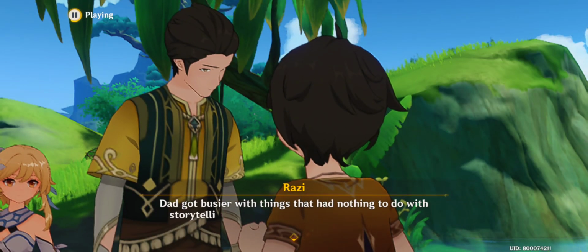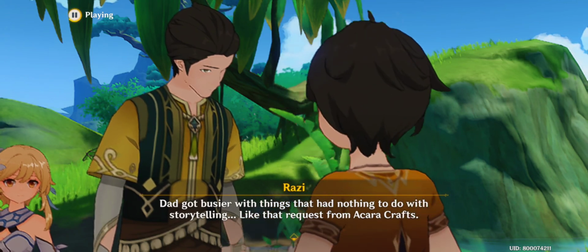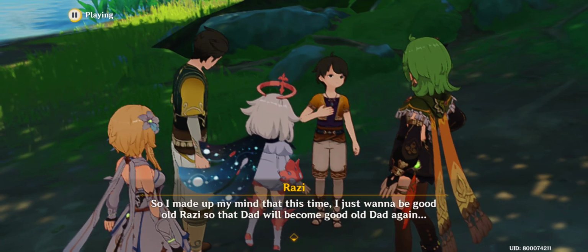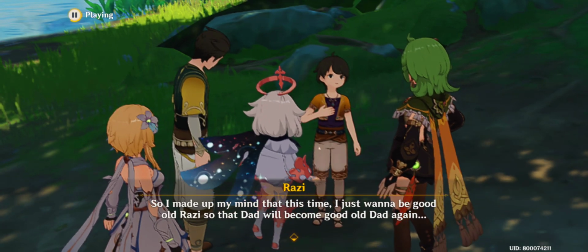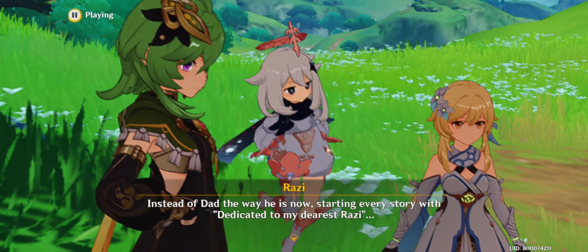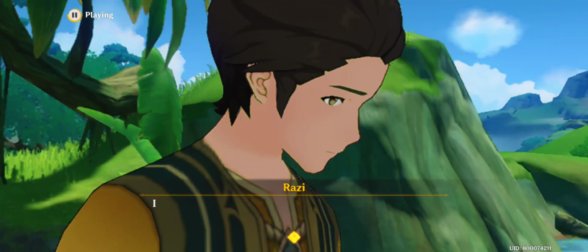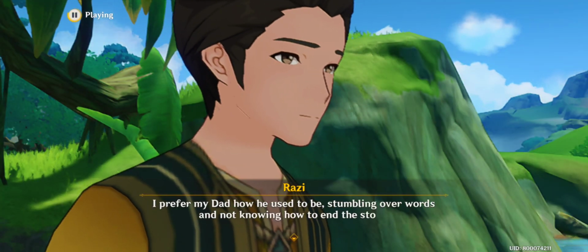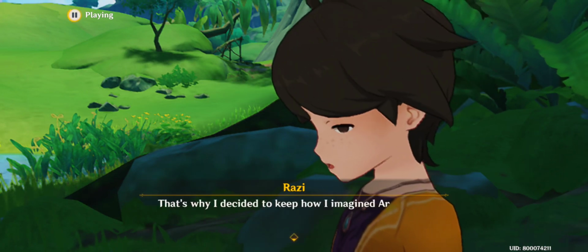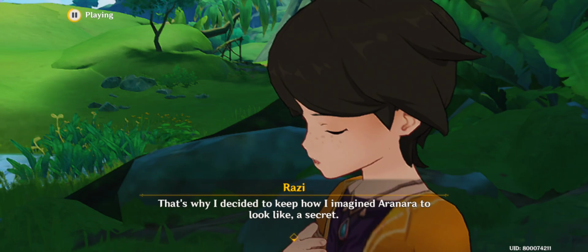Dad got busier with things that had nothing to do with storytelling, like that request from Akara Crafts. So I made up my mind that this time, I just want to be good old Razi so that Dad will become good old Dad again. Instead of Dad the way he is now, starting every story with, "Dedicated to my dearest Razi." I prefer my dad how he used to be, stumbling over words and not knowing how to end the story. That's why I decided to keep how I imagine Aranara to look like a secret.